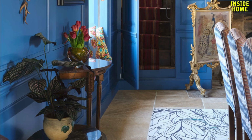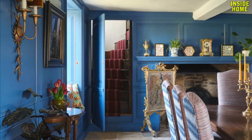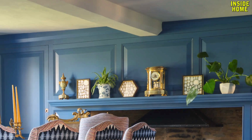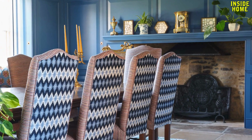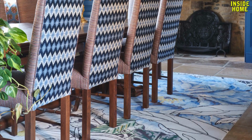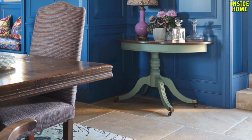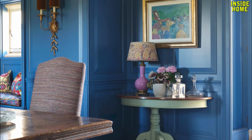This approach meant blending the formal beauty and proportions of Georgian design. It combined these with the warmth, functionality, and understated charm of contemporary country living.